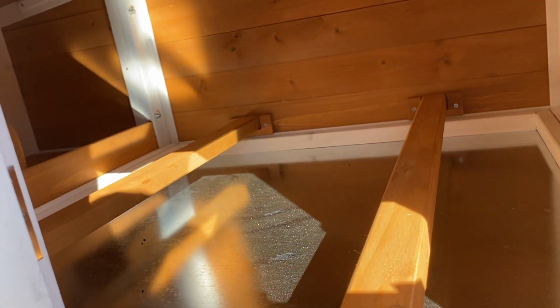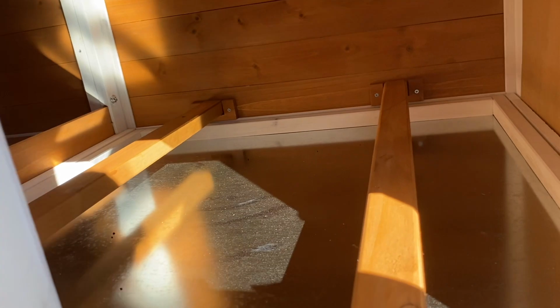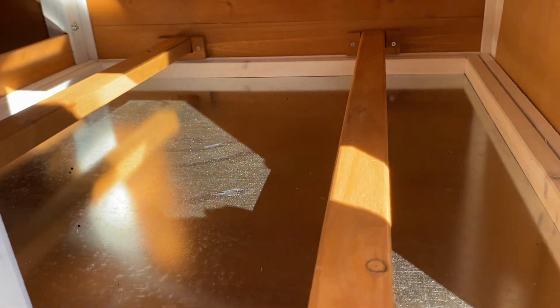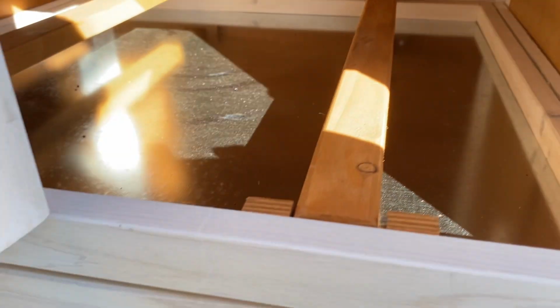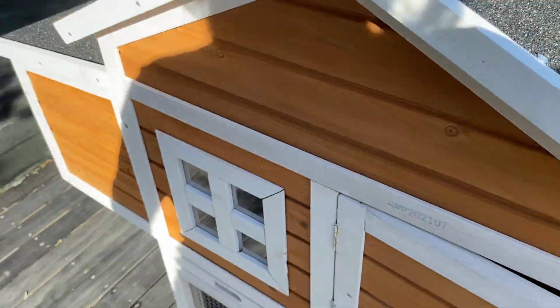But we'll see how watertight it is. I might have to silicone some gaps. This tray comes out so that I can clean it, so that's good. This is a very exciting new chapter in my life. Right, I'll take you out and show you what I've done with the wood.